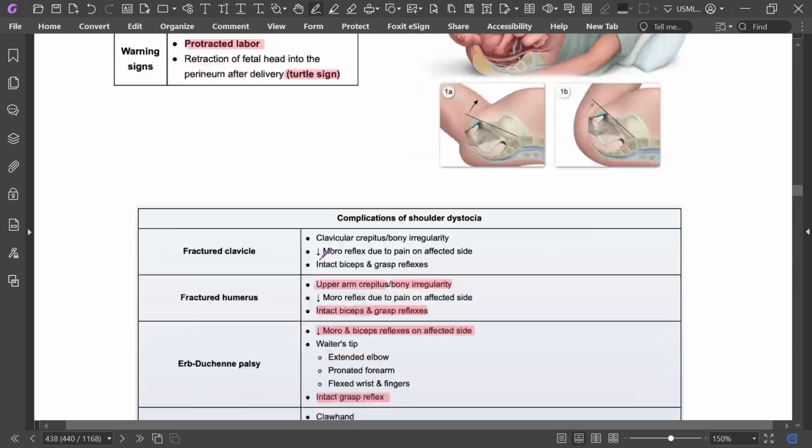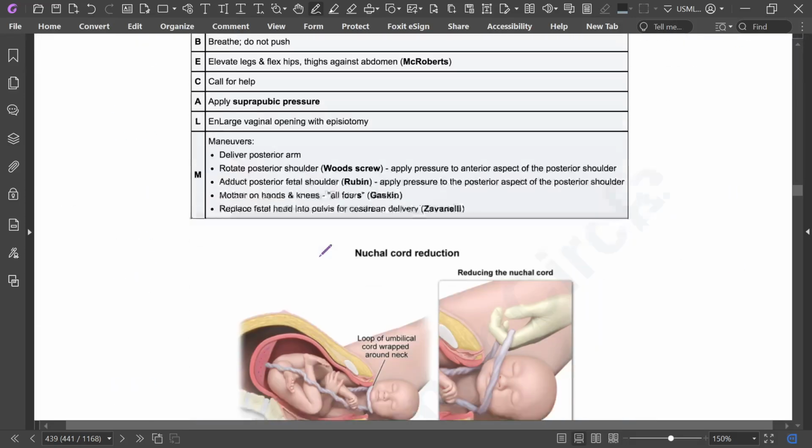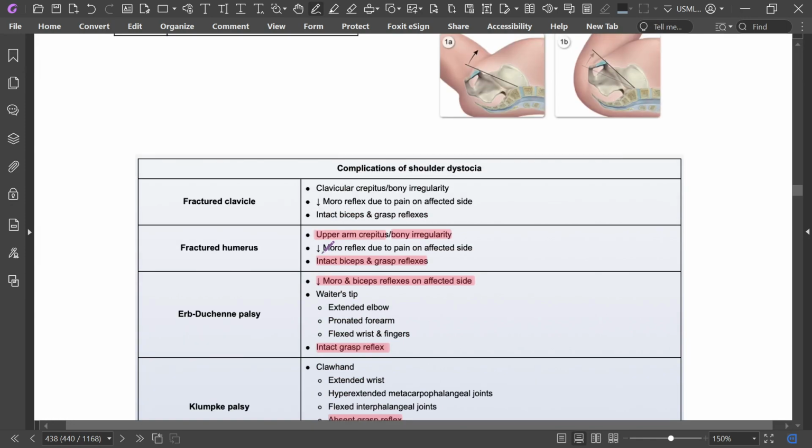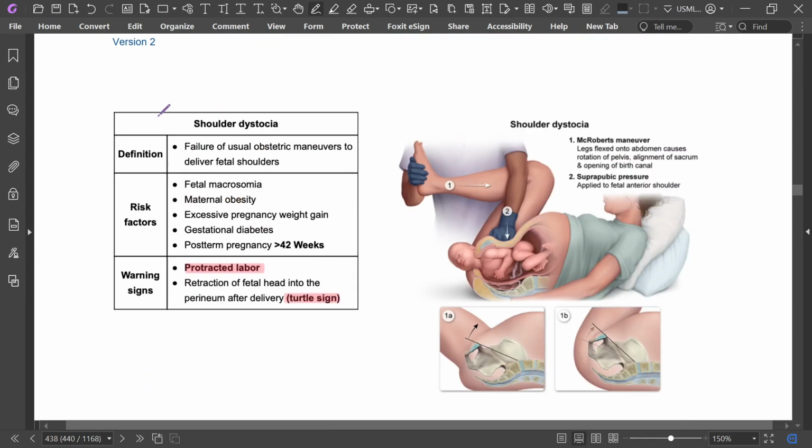Now this is shoulder dystocia. Shoulder dystocia is failure of the usual obstetric maneuvers to deliver the fetal shoulder.